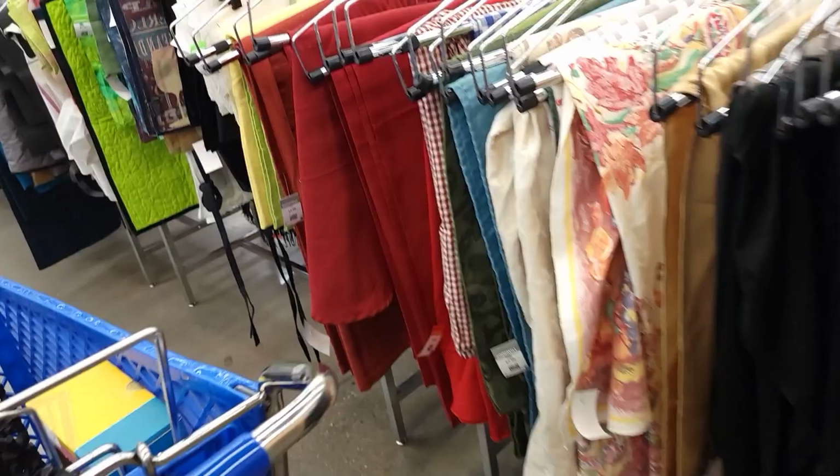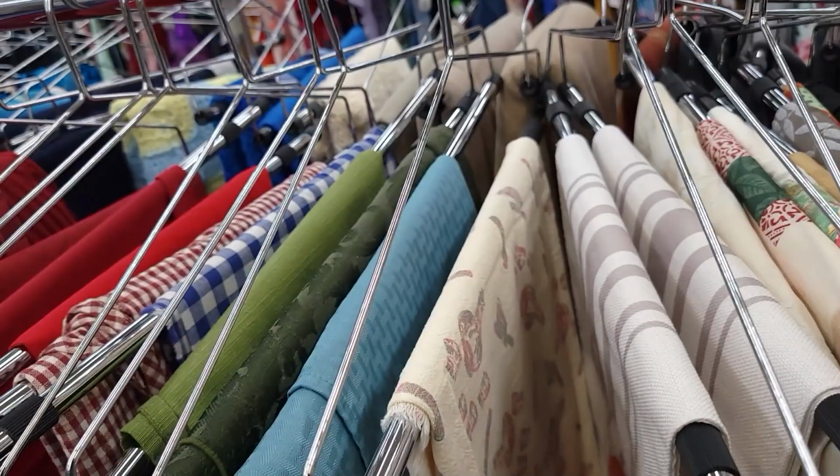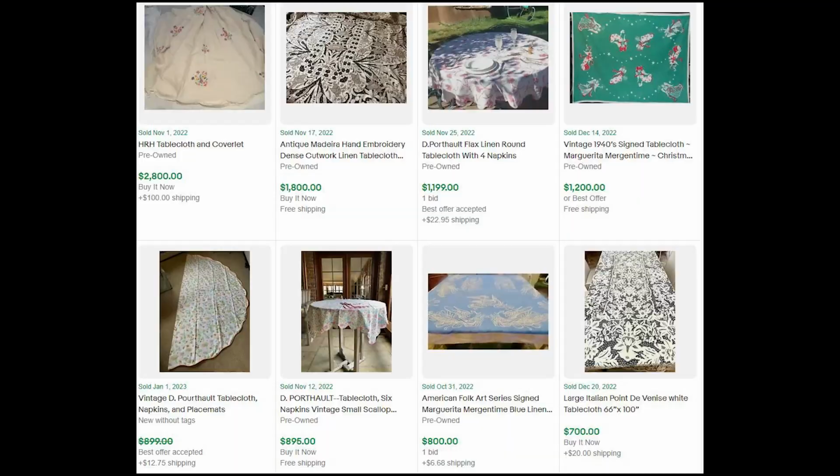Let's look here at the tablecloths, because tablecloths can be like a little bit of a sleeper. There are some tablecloths worth a whole lot of money.